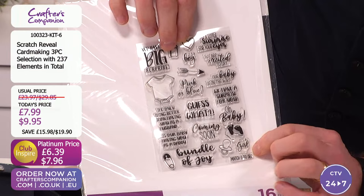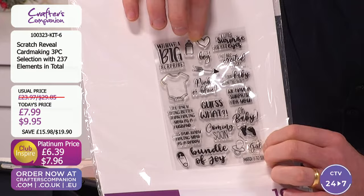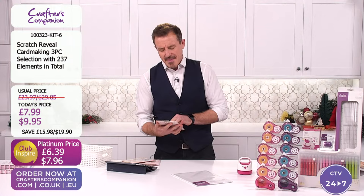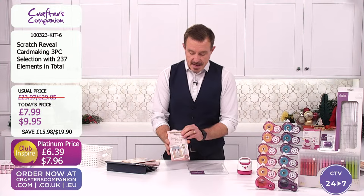Match 3 to C. Let's see, you've got your pacifier there as well, your dummy as we call it, little feet. We have a surprise for you. Scratch away, it's a boy, it's a girl, however you want to do it. So that is the Oh Baby. And then you're also going to get your birthday treat. And that's another 57. So in total, that is 171 of the extra scratch and reveal stickers.